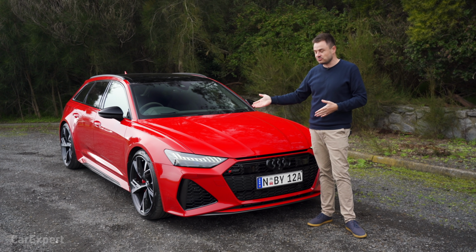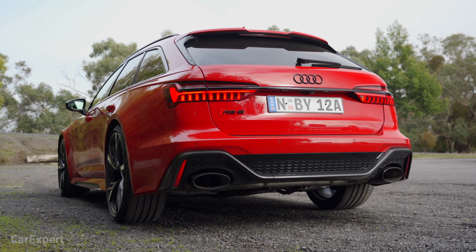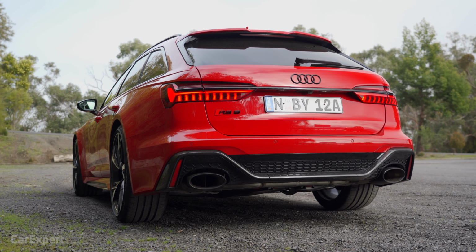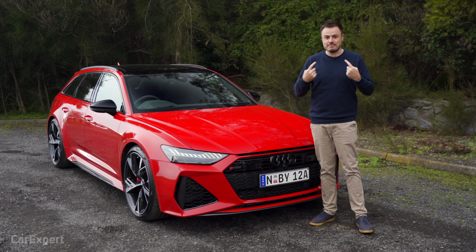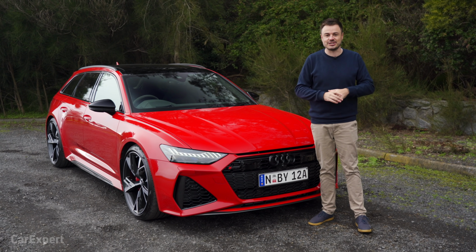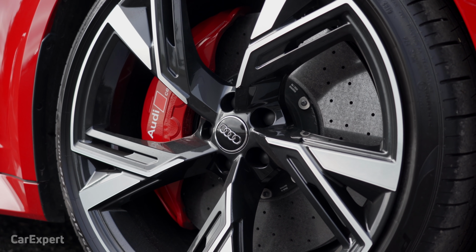So this is really the ultimate performance wagon, and for people who cringe at the thought of having to drive an SUV, today we're going to do a detailed review of this to make sure that it still puts a massive smile on my face. I can hear the birds are liking it. We're also going to do some performance testing to make sure it meets Audi's performance claims.